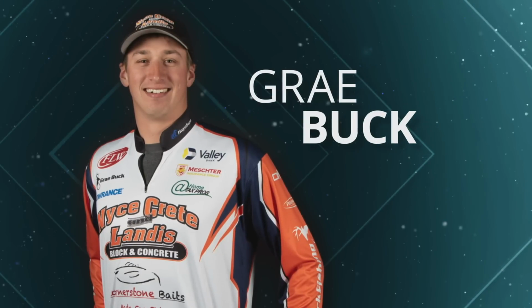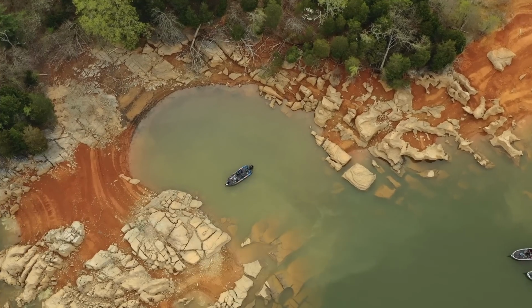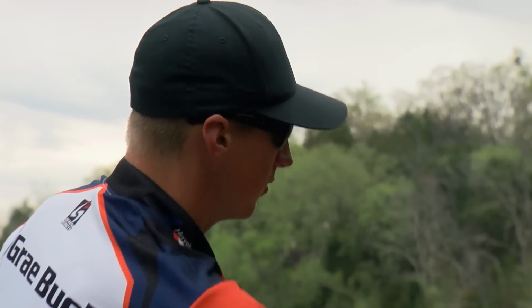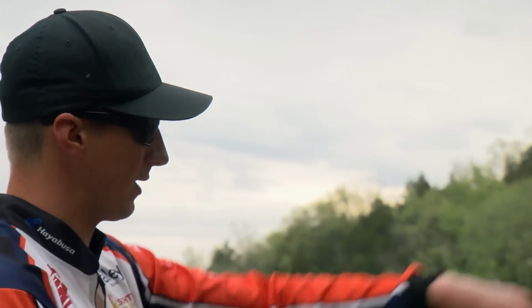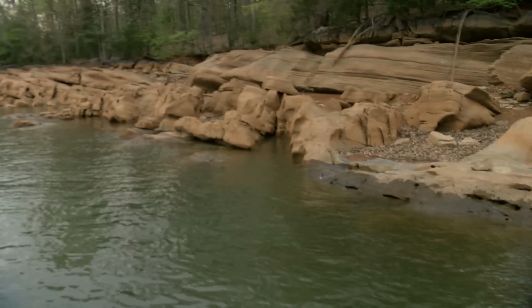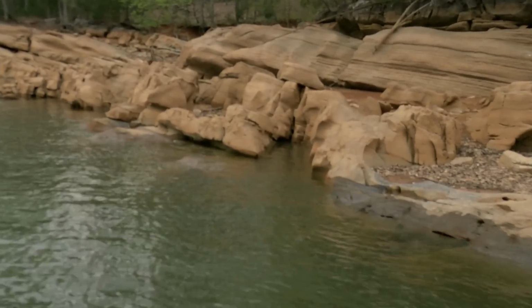It was our quick start for our field of anglers on Saturday, and really no one exemplified that more than our young angler out of Pennsylvania, Gray Buck. It's another one of those cracks I was talking about, kind of hides it from the wind there, like a little bit of current. Really like spawning back in those things.